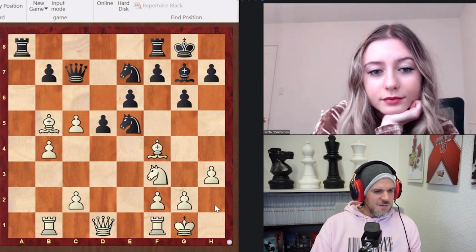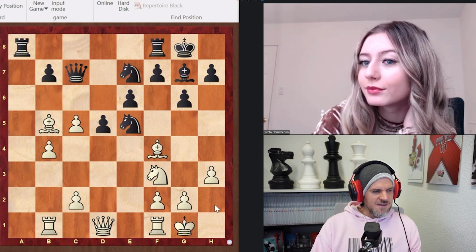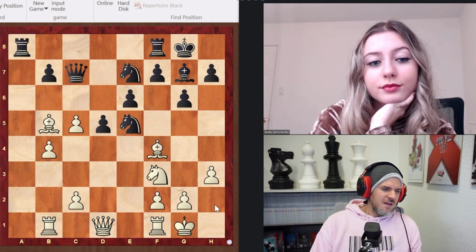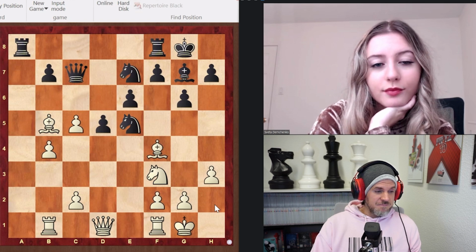So sometimes I'm missing the words in German. How is it? Pinned? It's pinned. Thank you. Yeah, in this second I recognized it. So, but at least there's the open file on the A rank. I mean, yeah, but overall I think white is in a better position. Right.